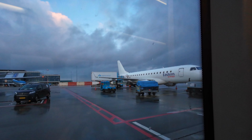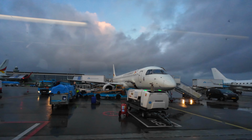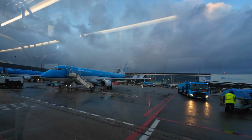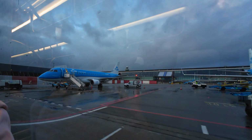It's about a 5-minute ride over to the terminal building on the bus. They're all electronic buses these days, gone are the diesel buses that they used to use. I think that a lot of them are solar powered as well, which is pretty good for all you environmentalists out there. So yeah, 5 minutes into the terminal building.